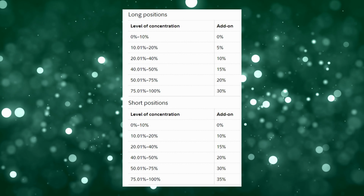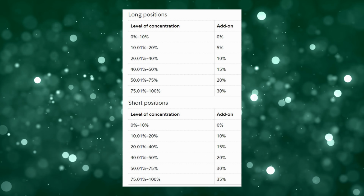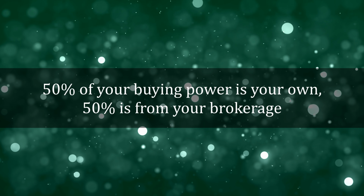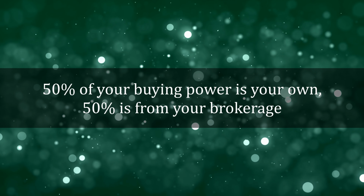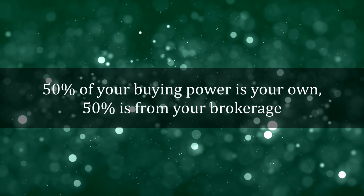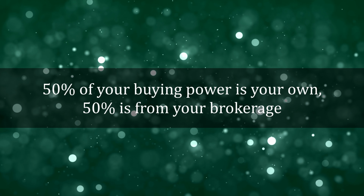A more concentrated portfolio, meaning you own fewer stocks in total, the less your brokerage will let those stocks fall in value before making you sell out. The typical margin maintenance a brokerage will give you is 50%, meaning that 50% of your brokerage value is from your own money and 50% is from your brokerage. Your brokerage is going to make sure you pay them back in full, so when you lose money, it's not your brokerage losing anything, the value of your account is being lost.